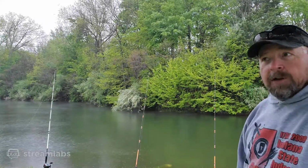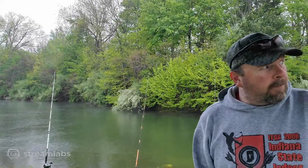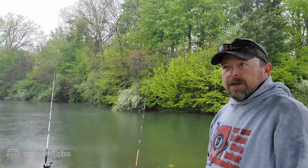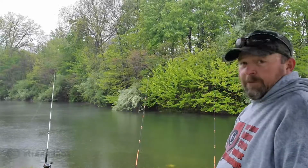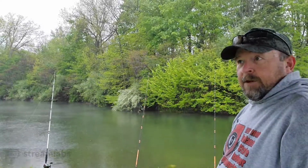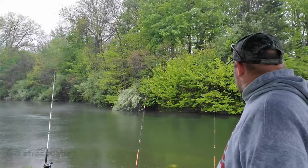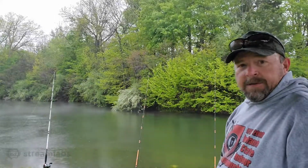My hopes are that this, like I said, we're supposed to have a line of storms coming through, and they're supposed to be fast moving. I hope when that comes through, or if it does, once it gets through here, then we're kind of done. But it looked like it might get kind of bad.